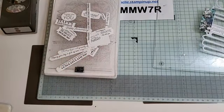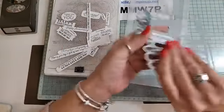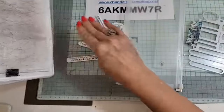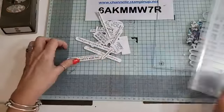And what you can do is, if you don't have a compartment box, you can take one of... Oh no, it's got something in. I've got a little plastic wallet which we can put them in for now. We've got some stuck in here. And look at that. You've got all of these sentiments and little banners and things all ready to put on projects.